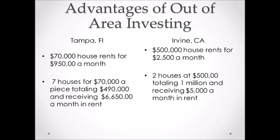You could take that $500,000 and you could actually buy 7 houses in the Tampa Bay area for $490,000, and you can receive $6,650 a month in rent. Or if you're in California, you could buy 2 houses. Now you have $1 million invested and you're receiving $5,000 a month in rent. If you're looking at it from an investment point of view, which scenario makes more sense.